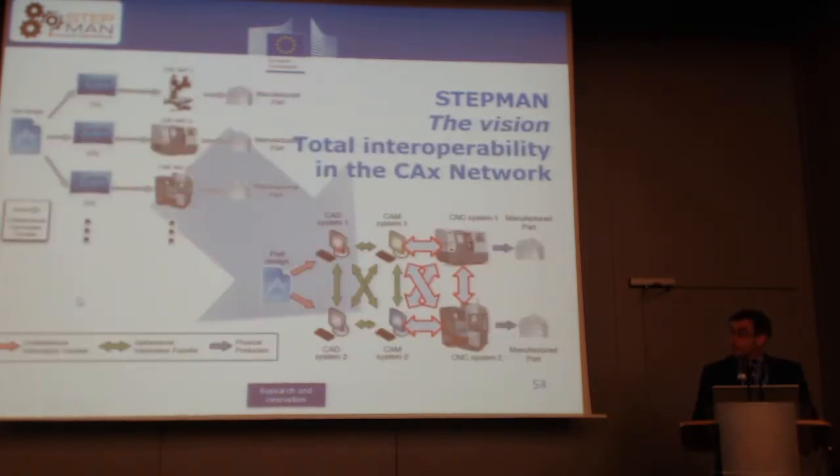If we look at the graphic of the interoperability, the STEPMAN project lies between the CAM systems and the CNC systems, so that we can design parts which can be used on any CAM system, which will then also be used on any CNC controller. So we can go between CNC controllers and we can go between CAM systems.